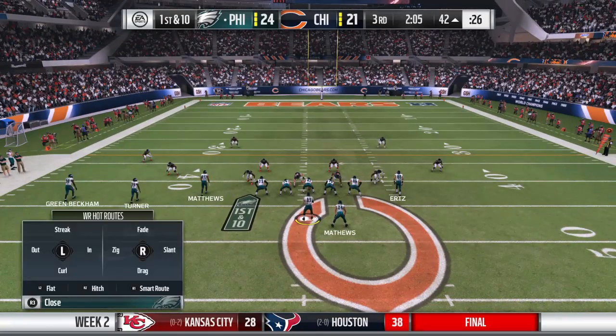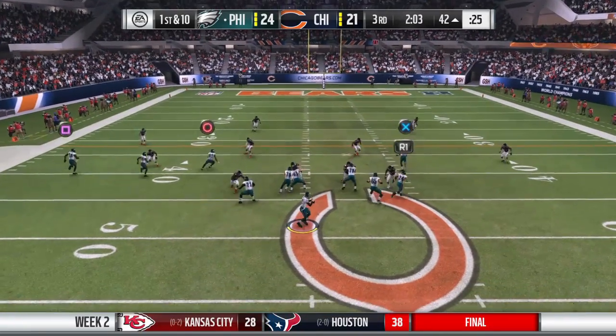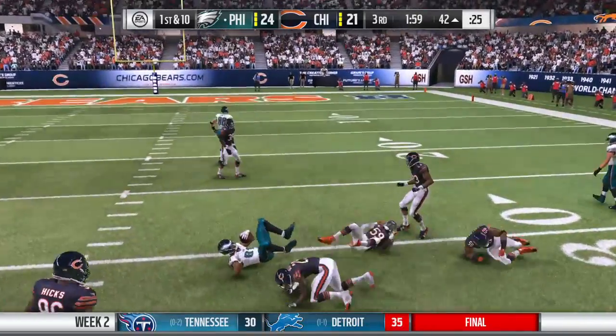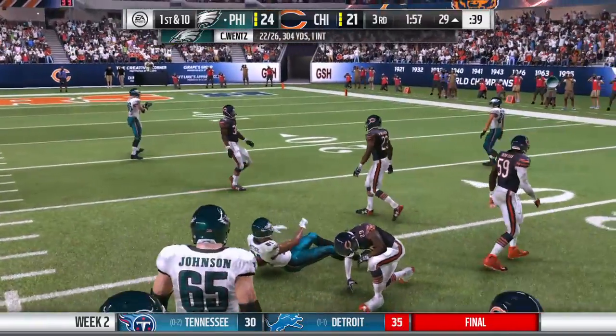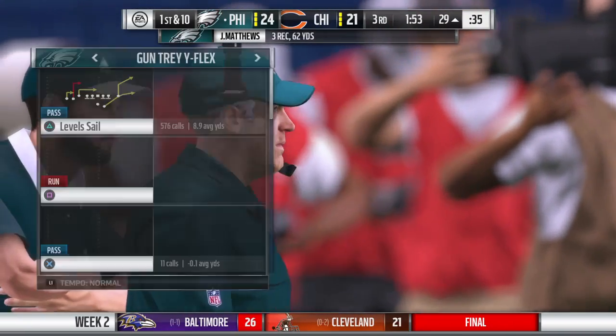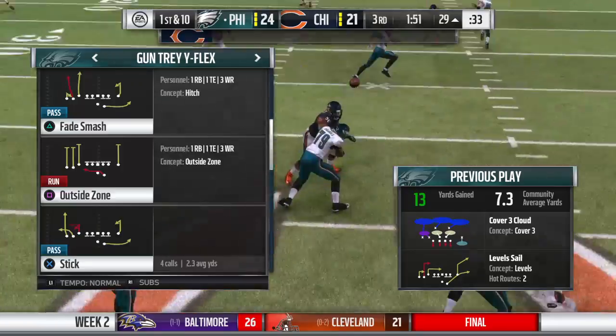Here we go now. Throwing on first is Wentz. And Matthews over the middle with the grab. And he's going to get this inside the 30. Give him 13 on the pickup there. And it'll be first down Eagles.